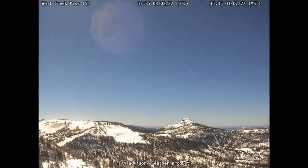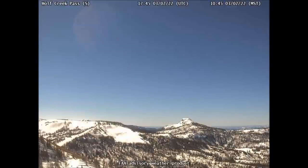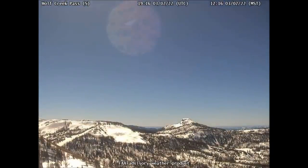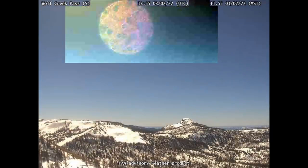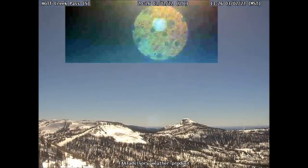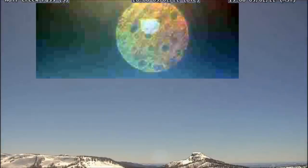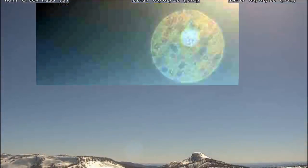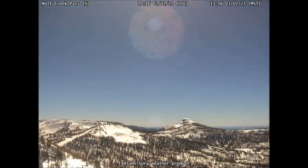Once again, we see the enormous, fast-rotating, heavily cratered object from Wolf Creek Pass that we've seen in the past. It appears as though no attempt is being made to hide it from this camera. I really don't know why. For several different reasons, this cannot possibly be a lens flare of the sun. The most obvious reason is its fast rotation. This object makes one full rotation every 5 hours, and our sun only rotates once every 27 Earth days.